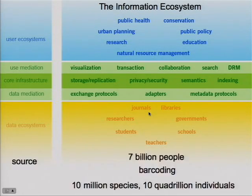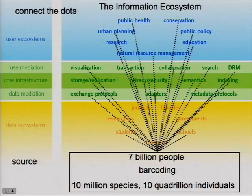So I'm going to close down here by pointing out that the database for this entire information ecosystem, from teachers and students and up to public health and conservation, all that sort of thing, is 7 billion people barcoding all the species on it. That's the real bottom, the real platform of this thing. So in the end, this is what we end up with. And that's really the information ecosystem that Google is a stripe right across the middle of, and the barcoder is the thing which is actually producing the raw information down there and available to everybody in this whole system. Thank you.